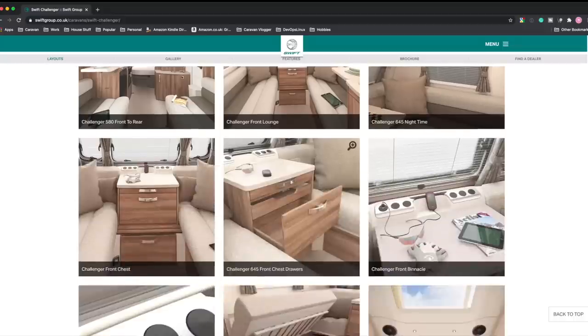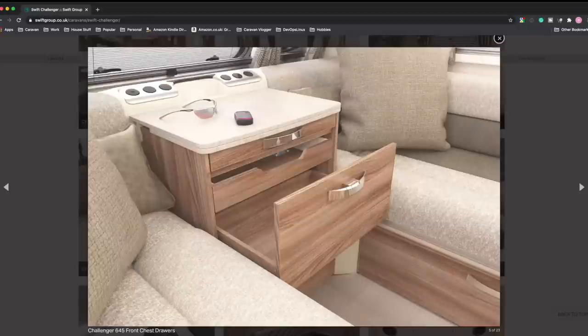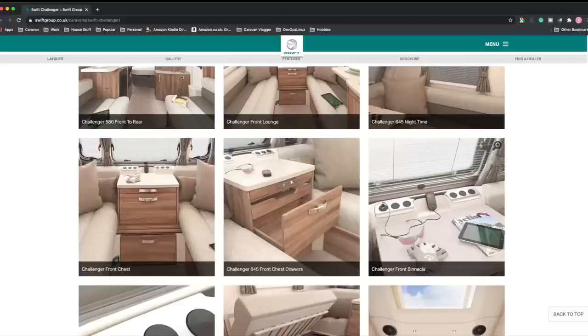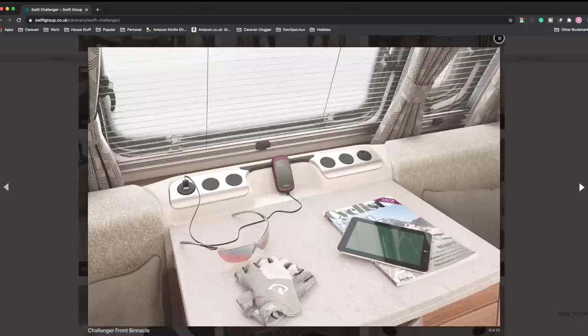Things we like: this pull-out chest thing, one drawer and the hidden drawer in there. That's nice. Obviously there you see the front binnacle, as they call it. So you've got a plug socket there, USB there, and these blanks where you can add extra ones should you want. In the last vlog, I think I was talking about manufacturers crippling caravans as they go down the range. This is one of the things they do. If you got an Elegance or an Elegance Grande, you'd get plugs in here. But we could live with just one there. USB really is the king at the moment. Yeah, there you go, there's a USB there.